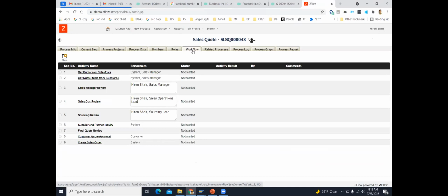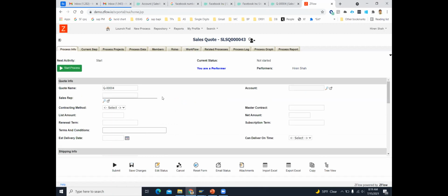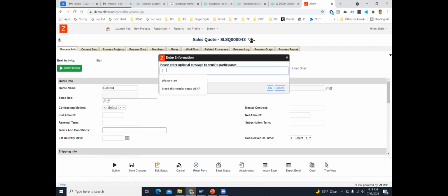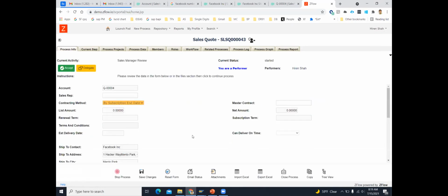Chris will take you through it. I'm just going to take you through a couple of steps. One of the first steps is that it gets all of the information from Salesforce, so there is no rekeying necessary. This is bidirectional. There is no middleware involved. It is all out of the box. As soon as I start this process, there is an optional message that I can provide to everybody involved in this collaboration, or only to the next person who conducts the next step. As you can see, the system in real time is communicating with Salesforce, pulling all of the real information in real time from Salesforce into this collaborative process.